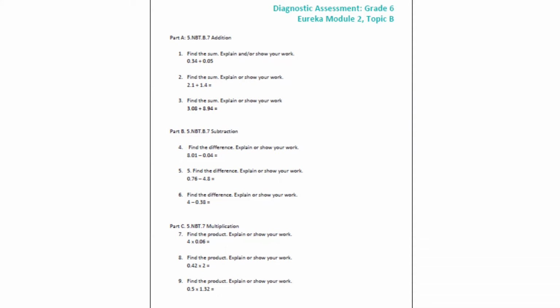The diagnostic assessment is designed in a way so that teachers can determine the entry point for remedial instruction and opportunities for unfinished learning within the context of the new learning. The entry points and opportunities for unfinished learning will vary between students.